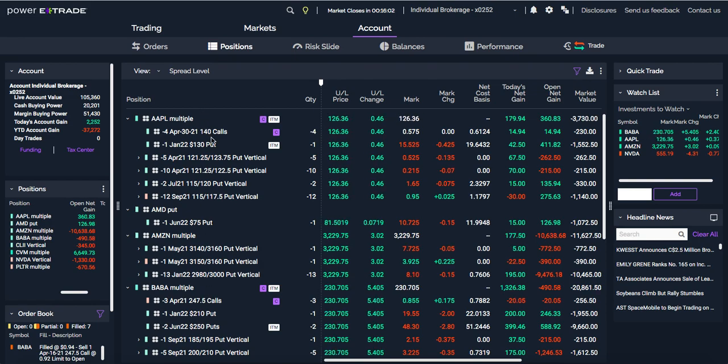Same as Apple. If Apple goes to 141, well then I am short 400 shares of Apple at a price of $140. So it's a little bit confusing, but essentially think of it as a bearish position, but I'm using this as a hedge. So I have a lot of Apple exposure. I sold a put on it, which is bullish, and I have a lot of put bull spreads on Apple as well. Same as BABA.